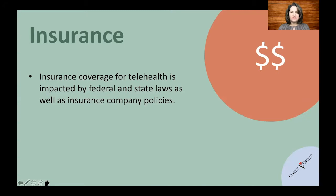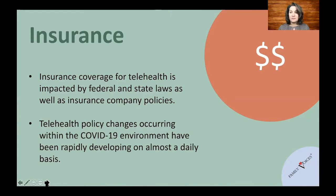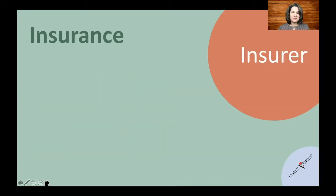Insurance coverage for telehealth is impacted by federal and state laws, as well as insurance company policies. So it's difficult for us in this webinar to give one answer that will work for everyone. As well, telehealth policy has changed and is constantly changing with the COVID-19 environment. There's almost daily updates, and it's been rapidly developing. So this is something also that precludes us from giving one answer for everyone to whether you will have to pay for your telemedicine appointment during this webinar. But here are some things you can do.